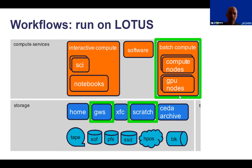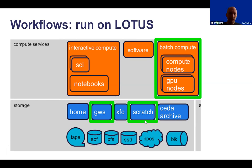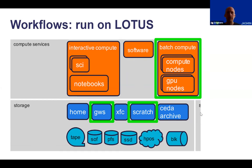And in terms of storage, you're mainly going to be interested in your group workspaces that you might be interacting with. You might be writing to scratch temporarily. You might also be reading data from the Cedar archives. You might be processing data that we've catalogued and curated in the Cedar archive.